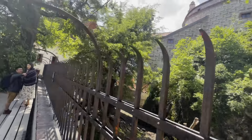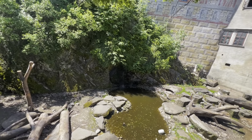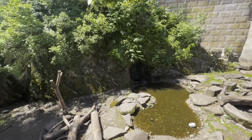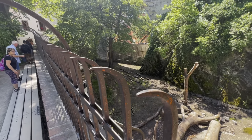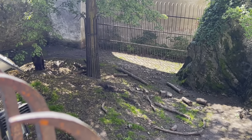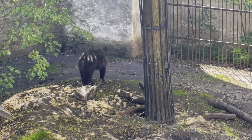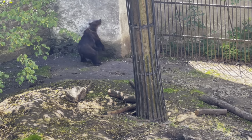Yep, this is his, and there's one. He's going maybe over to the other side, and then maybe you can see that there's one who will go down here. There, you can see him. So at least they do have two, so that there's companionship for them.